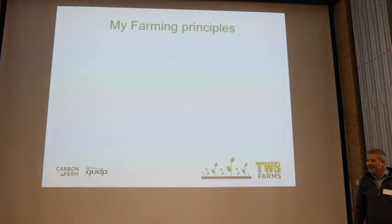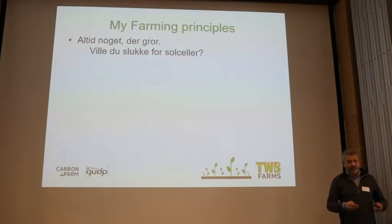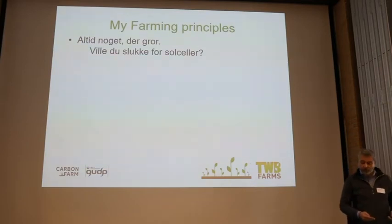Okay, so the principles to take away from this that I farm by now. I always try to have something growing on the ground. I see my fields, the whole farm, like a huge solar panel. If I want to capture as much sunlight as possible, I need it to be green for as much as I can. In August and September, they're my best productive days, the longest days, the strongest sun. Why would I have bare stubble fields through that period? So trying to keep things green as much as possible.